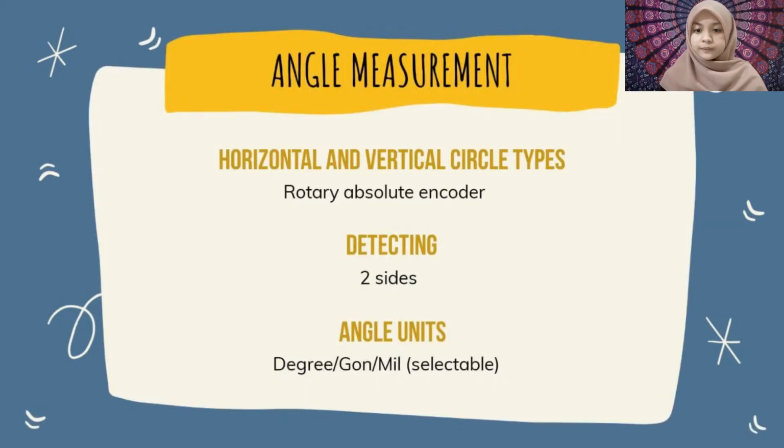For angle measurement, the horizontal and vertical circle type is a rotary encoder. It has two sides for detecting, and the angle units used are degree, gon or mil, and it is selectable.